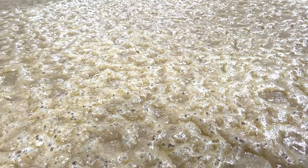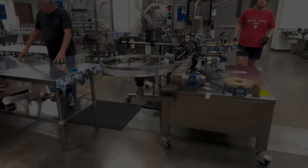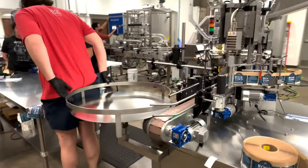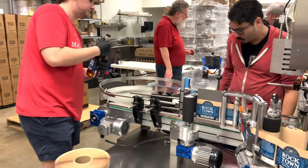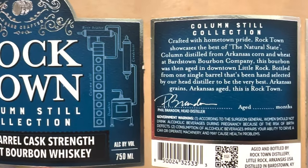Okay, so that's the good. Just breaking everything. It's ready to go through. They've got to make sure the machine's calibrated. Right now we're just waiting on the process to finish so that the bottling can start. Check it, make sure it's on there. It seems it was on the other machine.